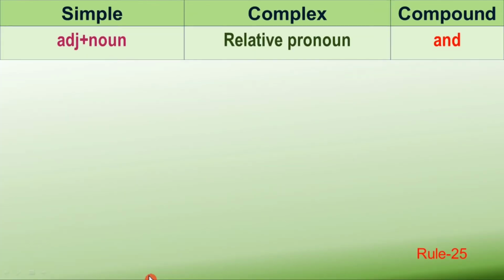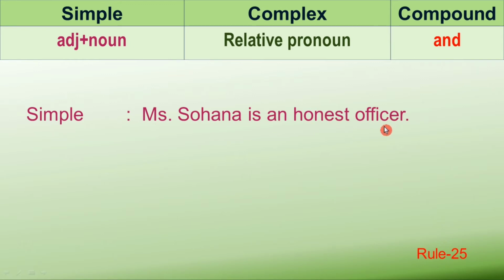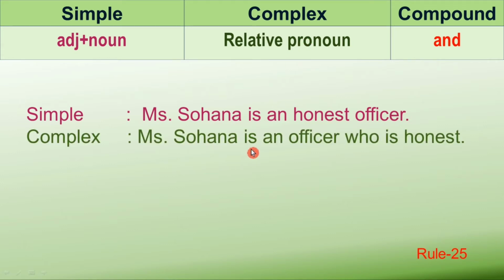Dear students, the class is going to be started with Rule 25. Dear students, this is a new rule for you on how to make a sentence complex or compound if there is any phrase of adjective plus noun in a simple sentence. Miss Sohana is an honest officer. Here, the word honest is an adjective and the word officer is a noun. Using relative pronoun, our answer is Sohana is an officer who is honest.